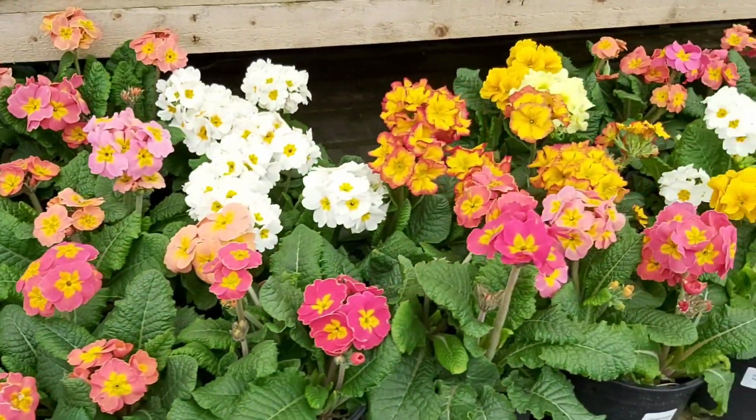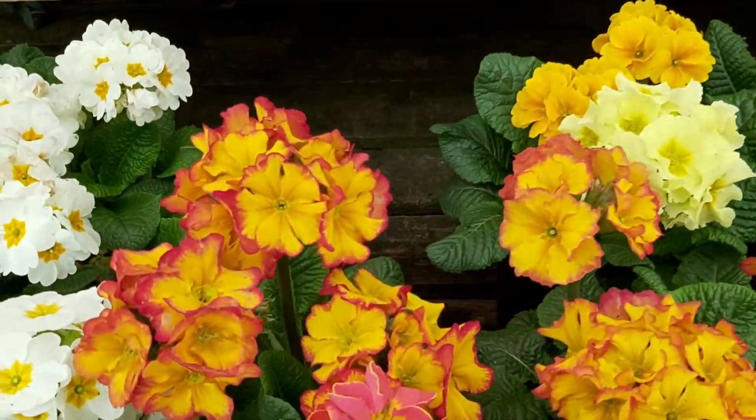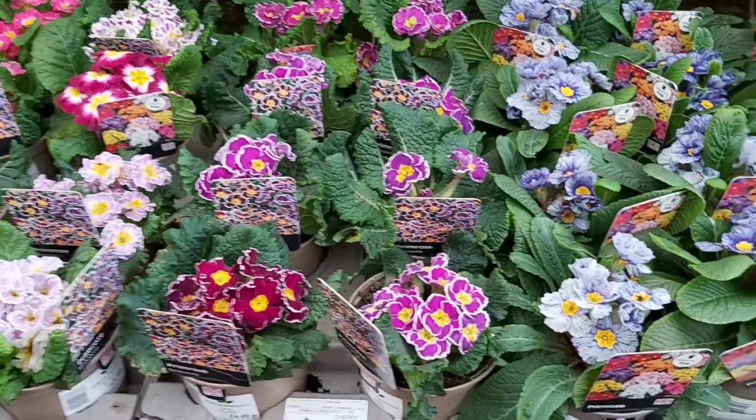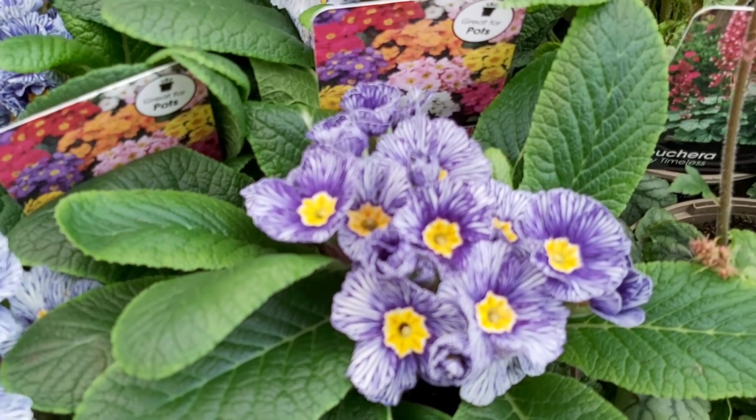Oh, look at these polyanthus, aren't they gorgeous? I love them. Look, this one like mine there. Oh, look at these primroses. Oh, look at that one there. That's really unusual, isn't it?